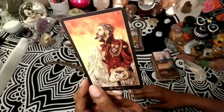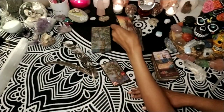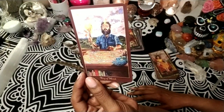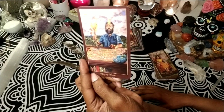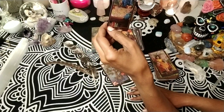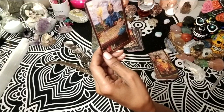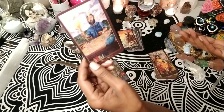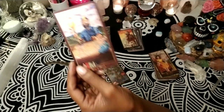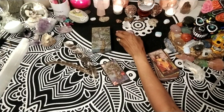Here's the Emperor. Nice strong Emperor. I love this King of Wands. There's books down here. Oh, he's on fire. Love that. There's a lamp. See, there's little bits of whimsy around, you know? And yet it still feels like me and the deck have arrived. We've arrived.